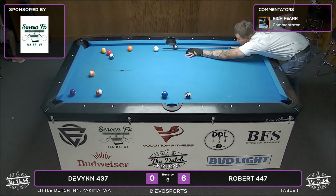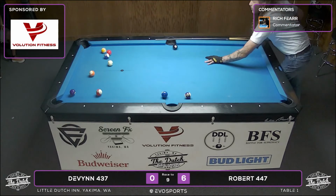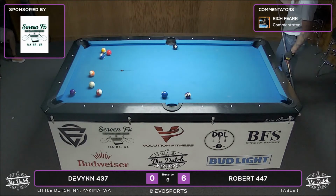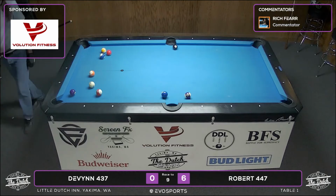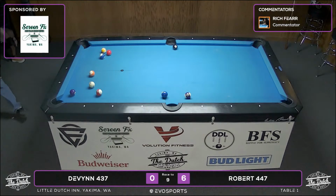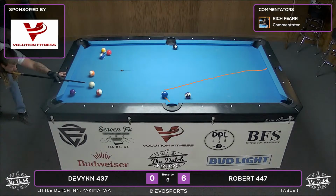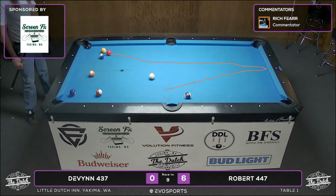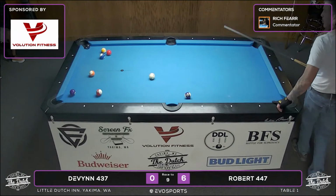So Robert has a lot of opportunities because he's up to 6 games, and so he can play freely and not have too many concerns, especially seeing that the 3 ball's locked up and Devin's not making moves to address it, which he has to do right now. He can cut this 2 right here, it's thin, and let that cue ball basically loose. Uh-oh, that's going in. Oh my God. That is terrible.